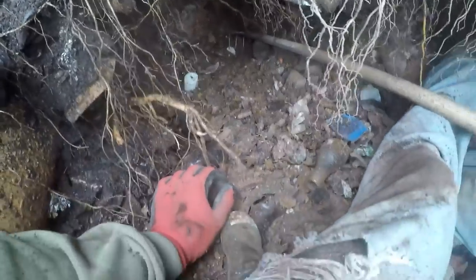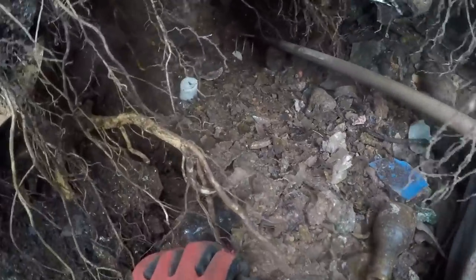Later. I'm working on cleaning this hole out, but I got a marble. It's way back in there. I want to take you back in. I haven't seen it. It's right there at the tip of my finger. Let's see what you got. Might be a beautiful one. I don't know. Oh, it's nice.